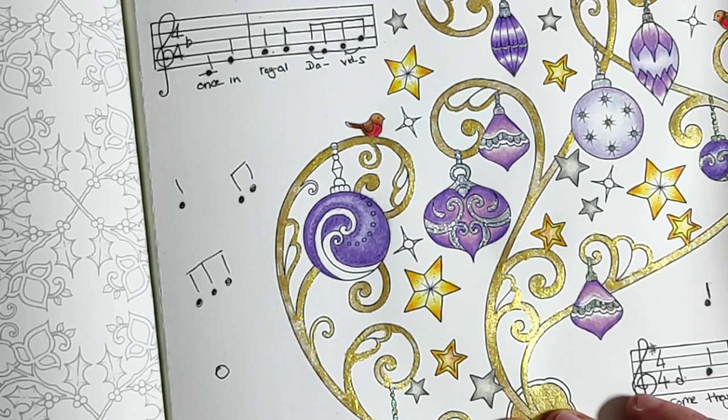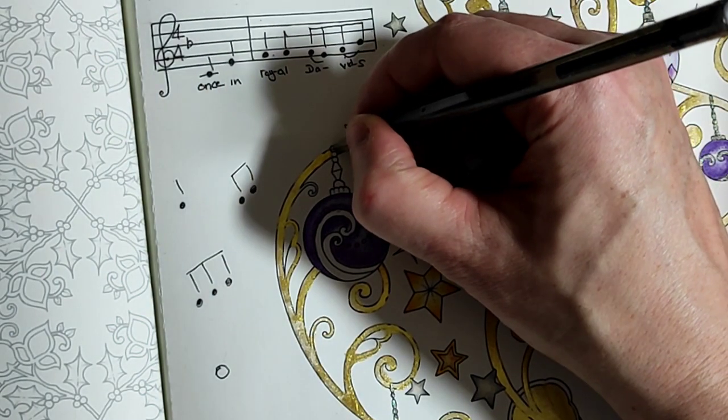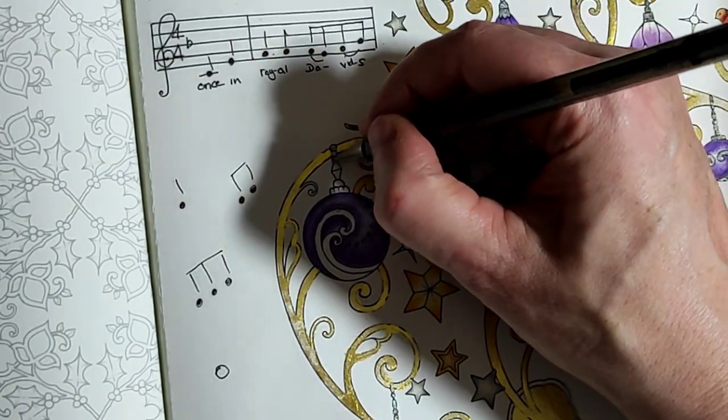Okay, so I've nearly done all the baubles. So is everybody ready for Christmas?